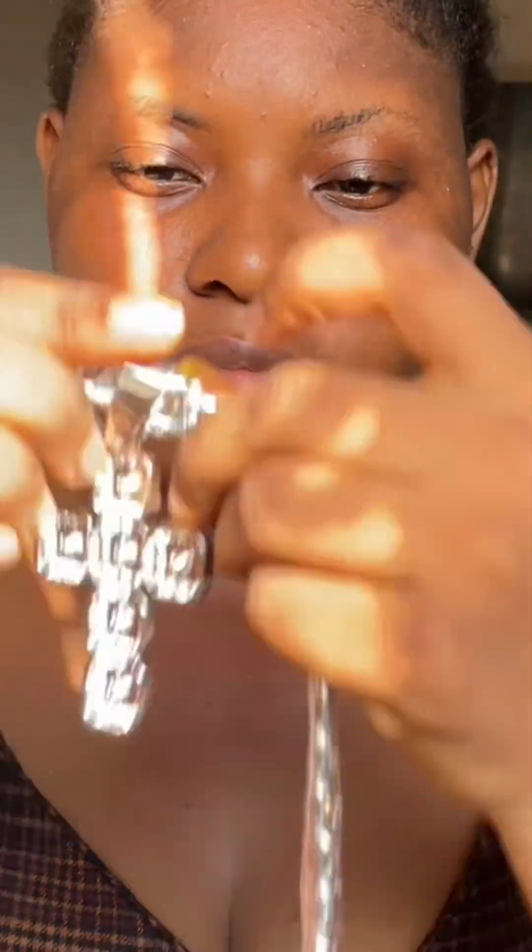Wow, this looks too big. It's giving almost a leather. I wanted to wear this for my harvest though. I didn't bring it on time. It's giving Davido. It's giving Whiskey. It's giving Burna Boy.